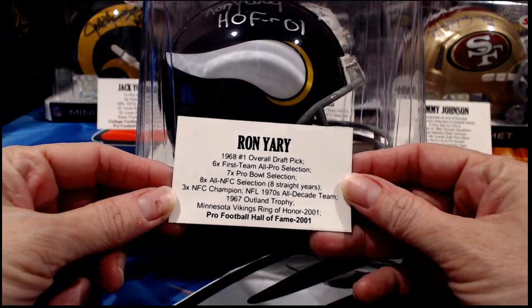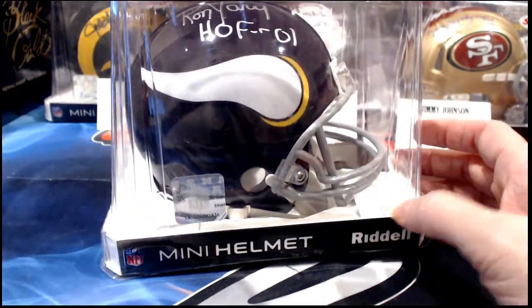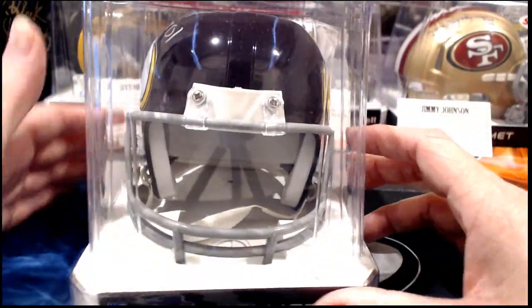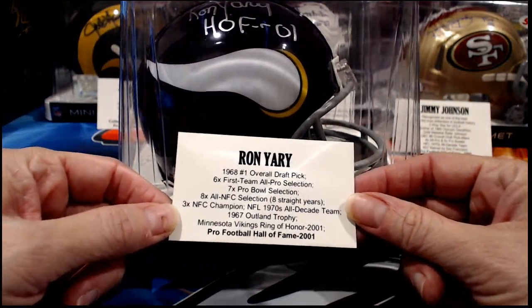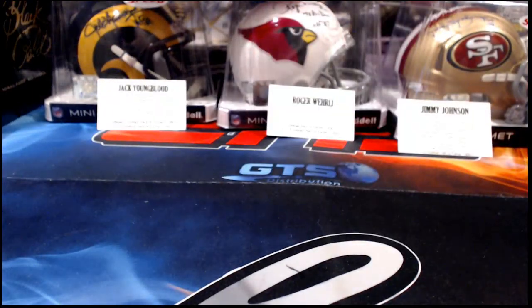Ron Yari for the Vikings is our 5th out. How did I get 3rd? Apparently, the ribs are not the only thing I cracked, right? All right, I don't see an authentication sticker on this one either, but of course, we know it's legit because it's from TriStar. So the Vikings with the Ron Yari. Let me get these. I'm going to put these back in their boxes as we go, so hang tight here while I get that accomplished.